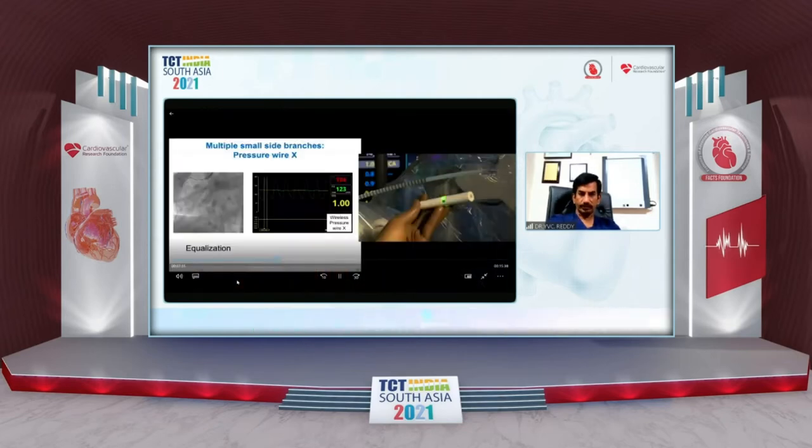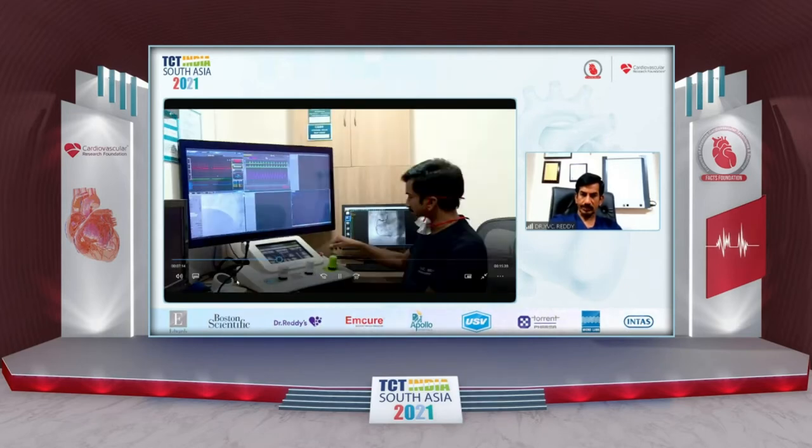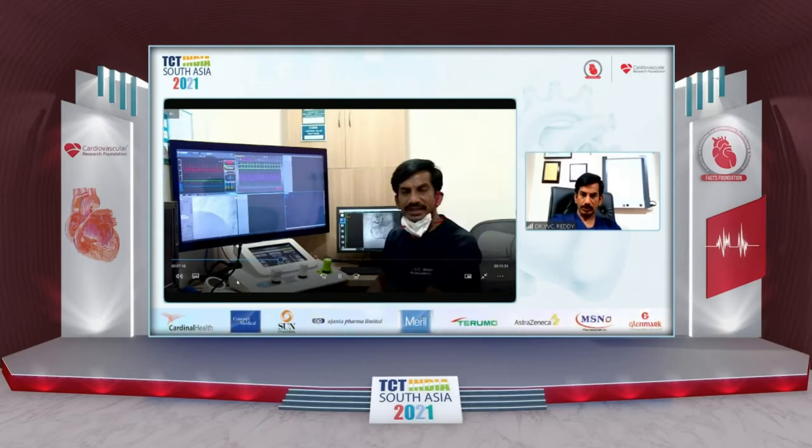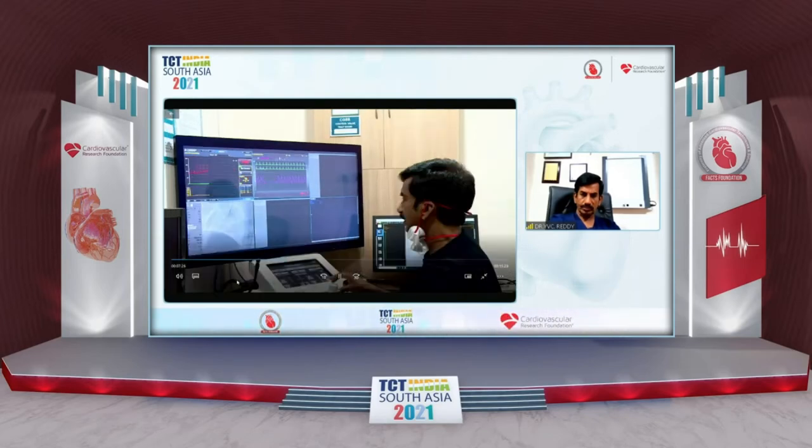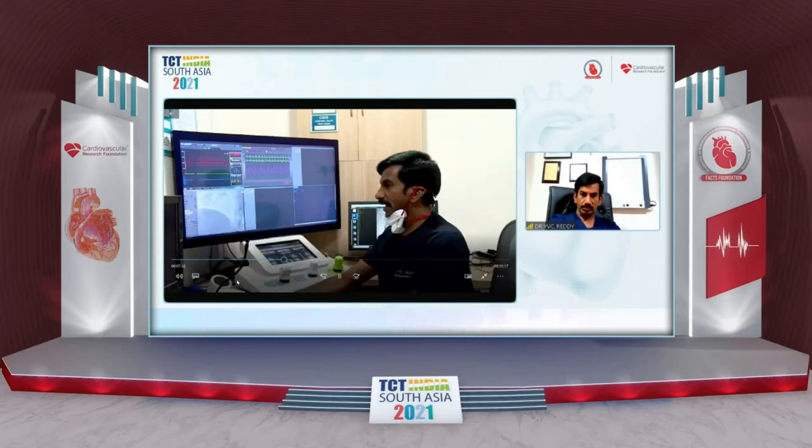There was some damping, so we just pulled the guide out and the damping has disappeared. There is the pressure wire X. Zeroing was done. Equalization was done. Then I give 1 mL of dye. Manipulate the wire distally. And as I am passing the wire distally, they will be helping me with a little bit of dye injection. Center and a little bit cranial view.